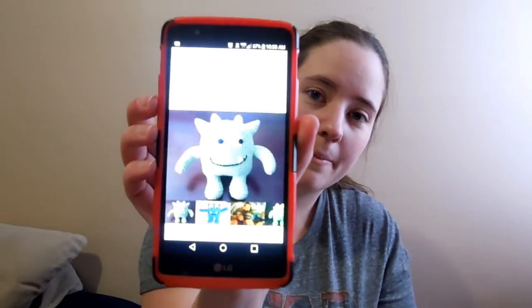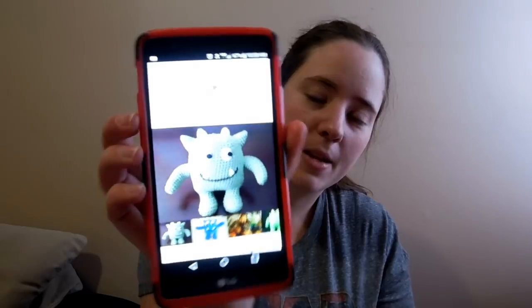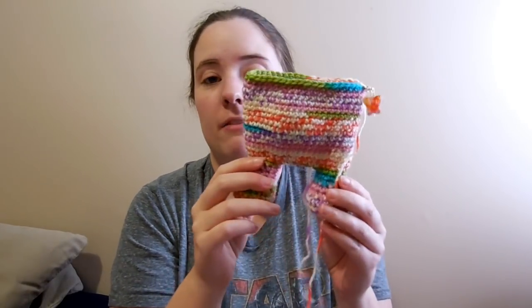Let me see if I can pull up the picture so you can see about what he's going to look like. And I'm using a G-hook. G-hook is very popular for me right now. But this is what he's going to look like. I hope you can see it. It's just a cute little monster. And I could even double strand it and use a bigger hook and make him come out bigger. And that'd be cool to have like a bigger one.